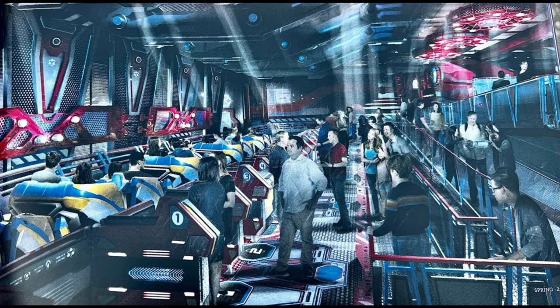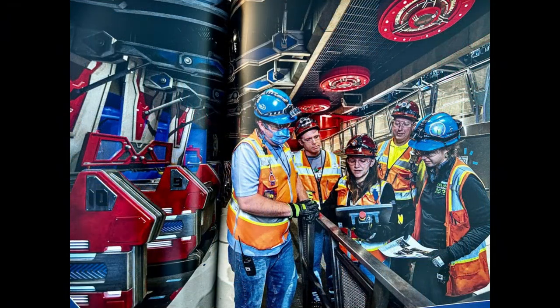But something that did happen yesterday was Disney released this new concept art of the load area, and it looks gorgeous. This is the concept art. You see a train in the station. That's a takeoff and do its backwards launch. It takes off, looks like it takes a right and goes and does its backwards launch.